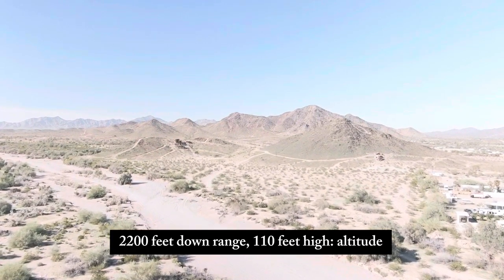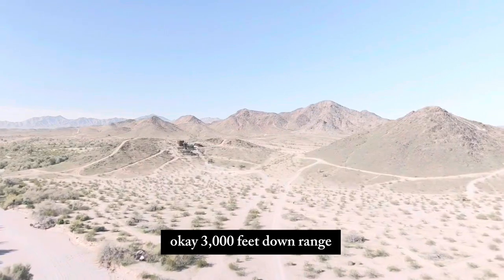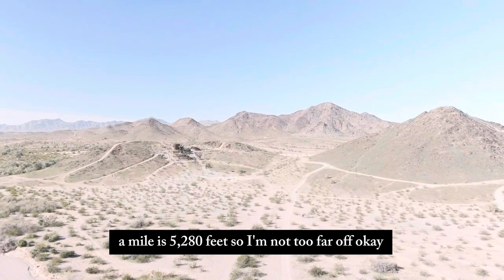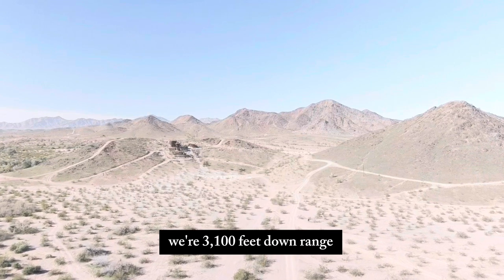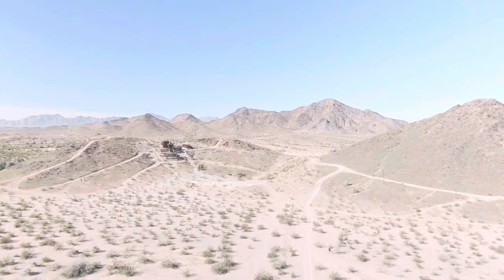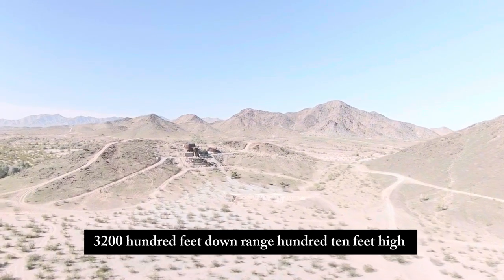2,000 feet downrange, crossing Tyson Wash. 2,200 feet downrange, 110 feet high altitude. Okay, 3,000 feet downrange. A mile is 5,280 feet, so I'm not too far off. Okay, 3,100 feet downrange. 3,200 feet downrange, 110 feet high.